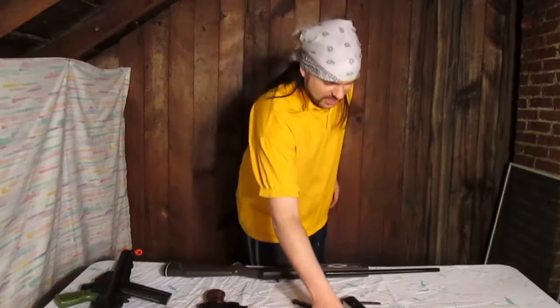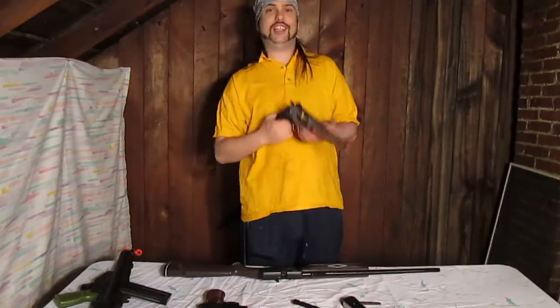Finally, we have the Dan Wesson 6-inch silver.